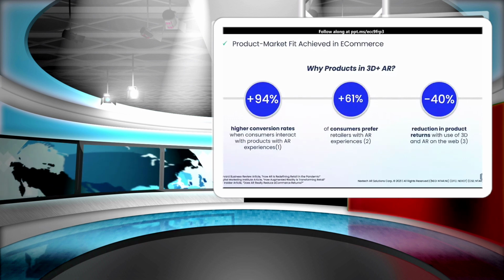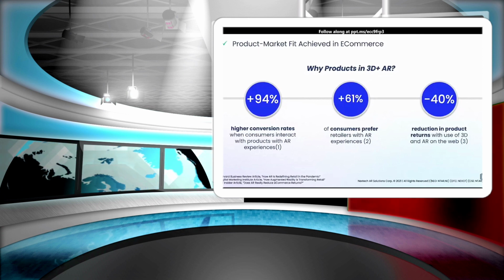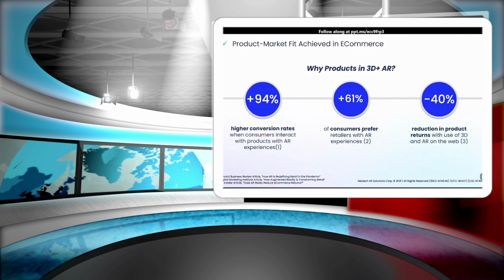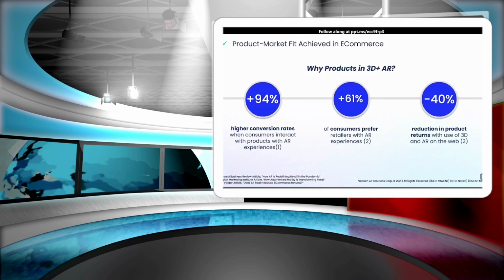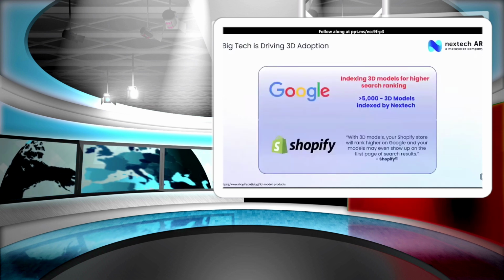E-commerce is really that perfect fit. We're seeing a 94% higher conversion rate when you have 3D models on your site. 61% of consumers prefer retailers with augmented reality. And as mentioned, you see a 40% reduction in product returns with 3D models.